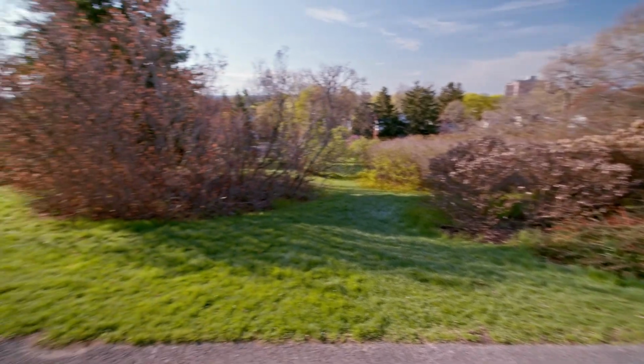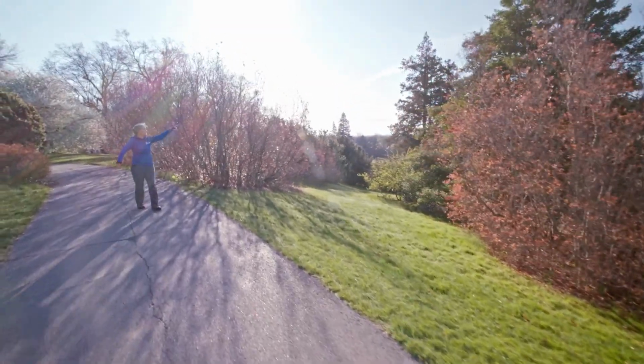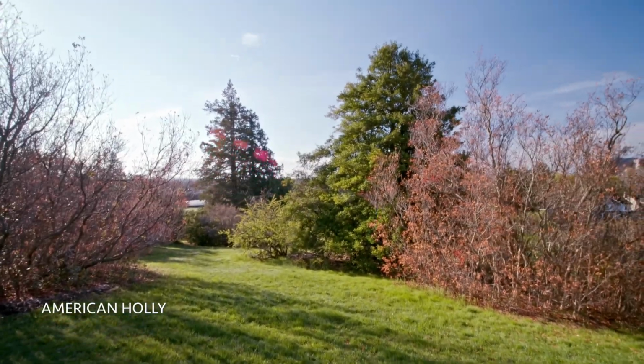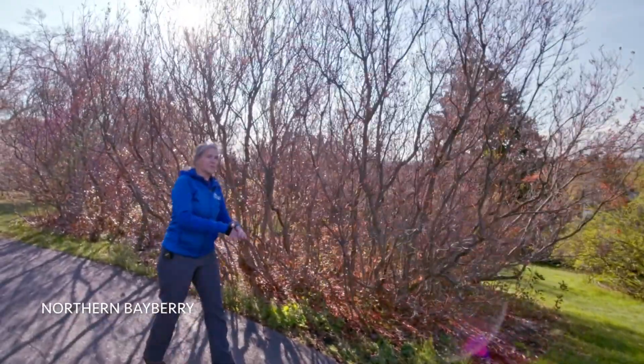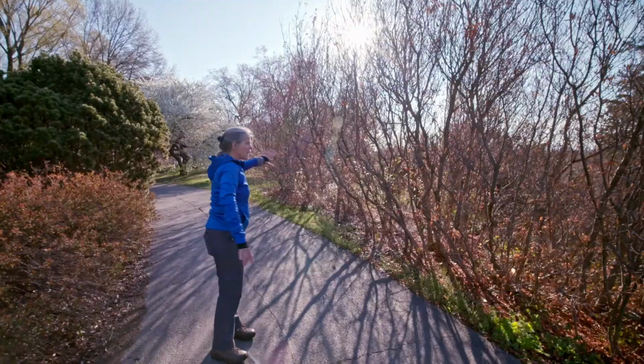We're also walking past a very large, mature American holly, which is the triangular-shaped tree you see, and coming into two stands of bayberry. Once again, they're not in flower yet, but the bayberry is a spreading cluster, and you can see it's become a huge plot in here.